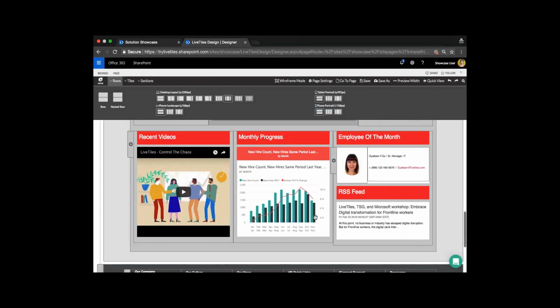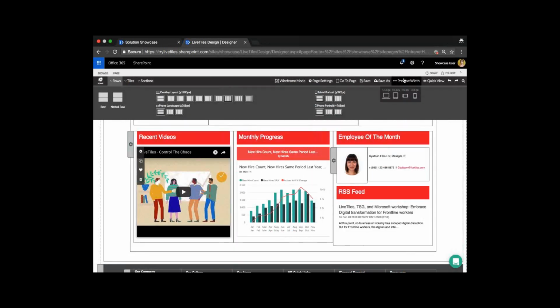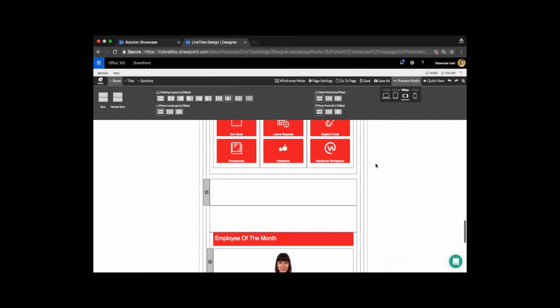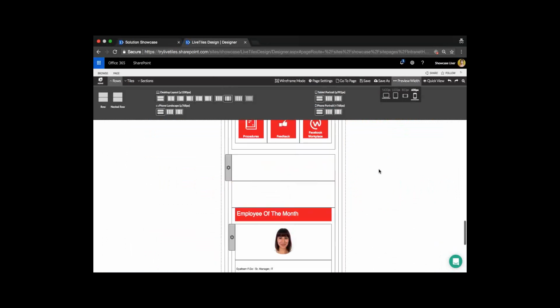So let's say I want to keep this video tile on the desktop because it displays important content, but I understand that some of my users will be accessing our intranet via mobile, which is something that can be a bit onerous to do in SharePoint, something that LiveTiles makes much easier. And so I know that this video tile is going to suck up data. I know that it's going to take up space. I can go in here. I can go to tile behavior, and I can choose not to show on small devices or extra small devices. So now, when I navigate to this page from landscape mode in a phone, that tile is gone. It's been replaced. If I'm in portrait mode, that tile is gone.